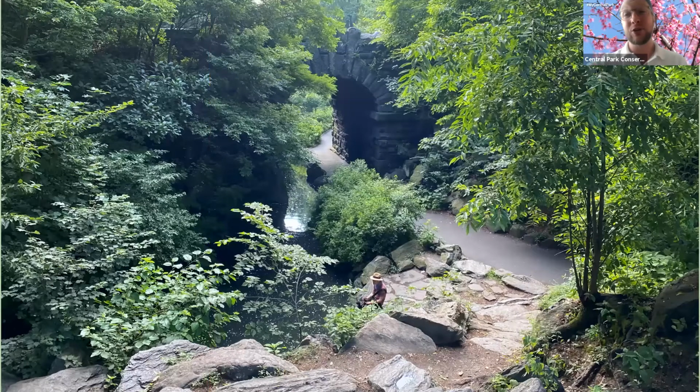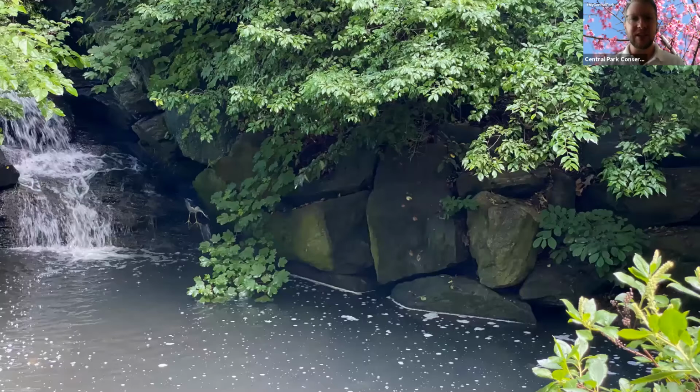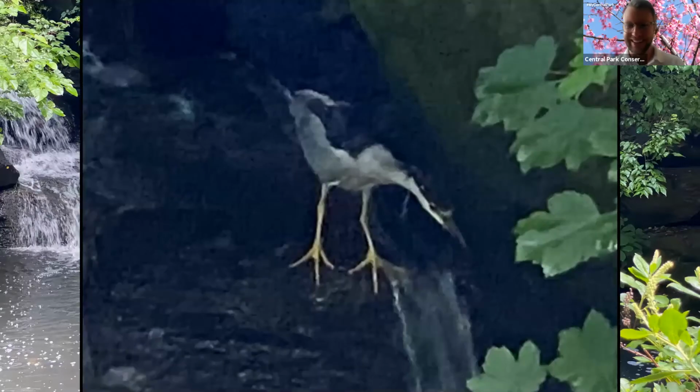Now, bringing us back to 2020, I want to point out the gentleman in the hat. He's sitting at the bottom of the photo. He's got a pink shirt on. Because as I was there, he was staring really intently at the cascade, and I thought he was just meditating. But as I went down, I saw he was actually staring at that bird. The bird is tucked underneath the rocks right by the waterfall.